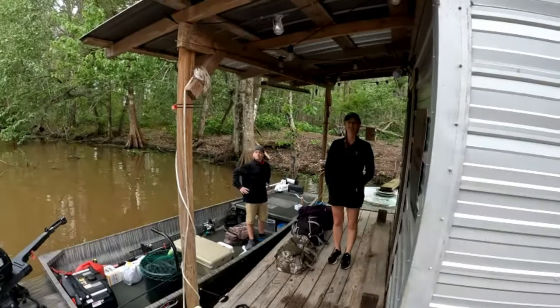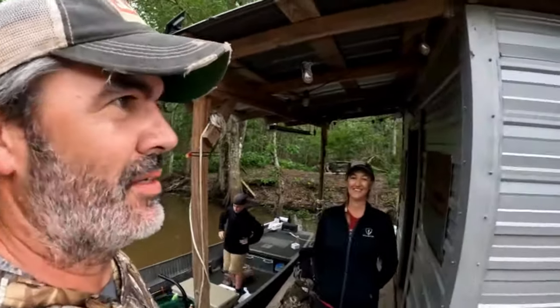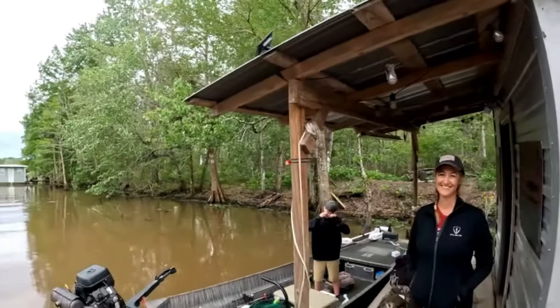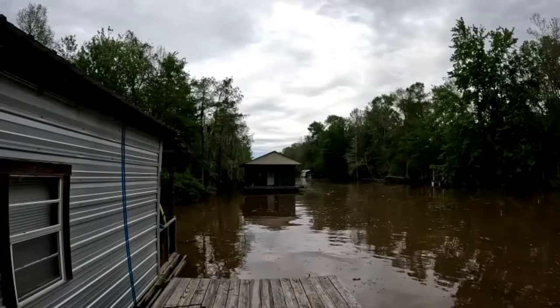We made it to the camp. Got some bad news. This is probably our last night sleeping in this camp. But I got some really good news. You see that camp right there? The green one? That is now our new camp.